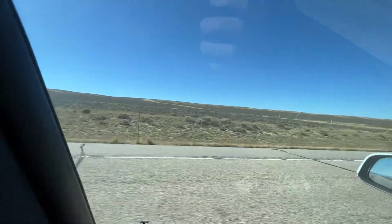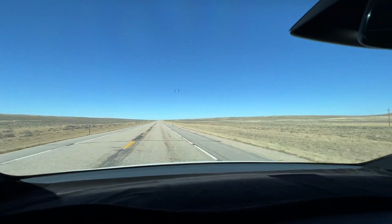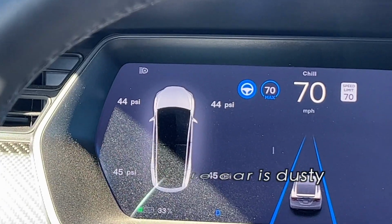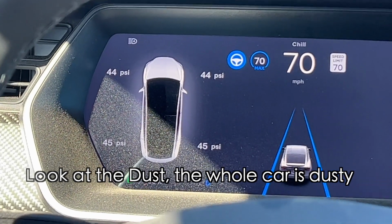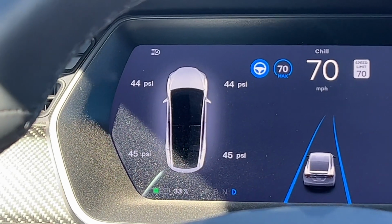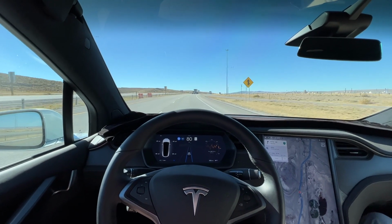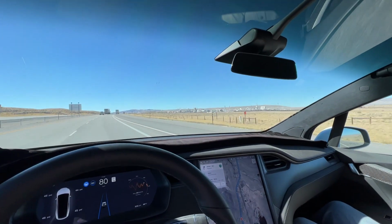Let's have a look around. Some of you are curious about whether our fixed flat is still there. Yep, front right, same as the front left. We're up here on Interstate 80, about 6 miles from our exit in Rawlins. We're right abreast of the Sinclair Oil Refinery.